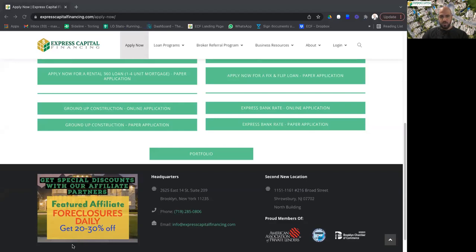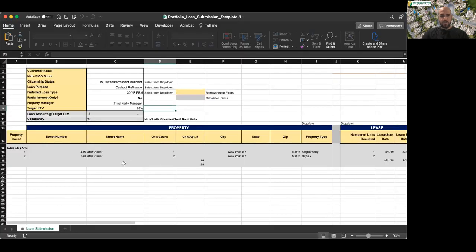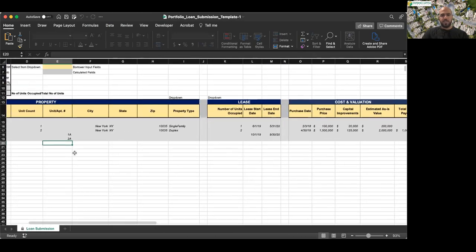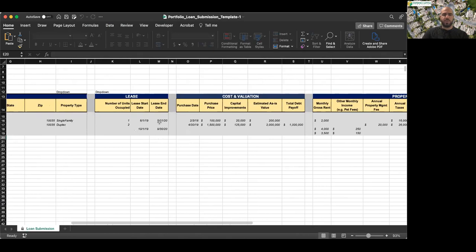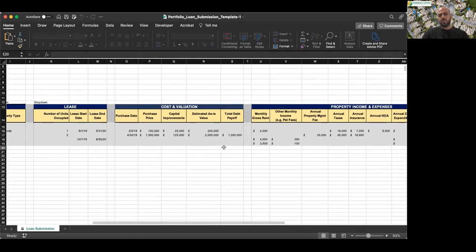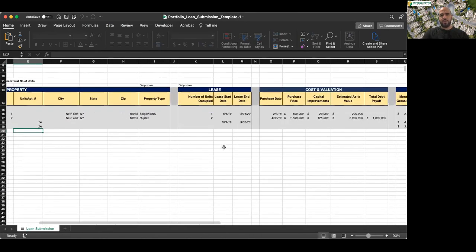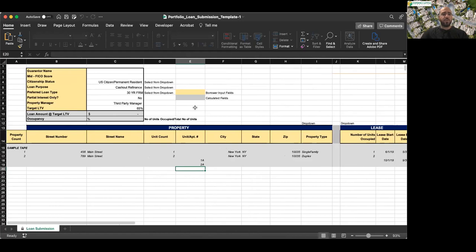So it's a quick data sheet where you're able to put the addresses, the number of units, the apartments, and so on. And obviously, depending on how many properties they have, they're able to put as many as they need here. It'll ask for the number of units, the purchase prices, lease start dates, values, payoffs, rents, insurance, everything that we need to be able to give you a quick quote and let you know exactly what the terms would look like. Oh, I lost this. Let's go back here.